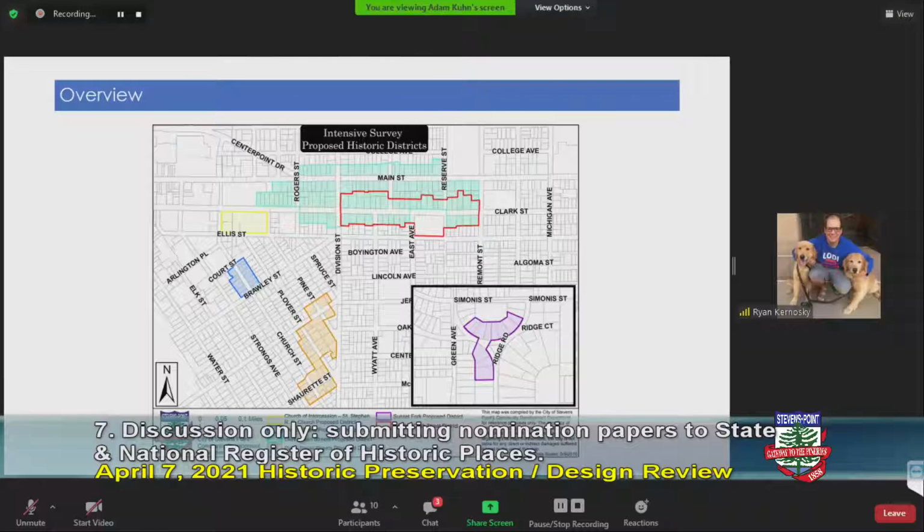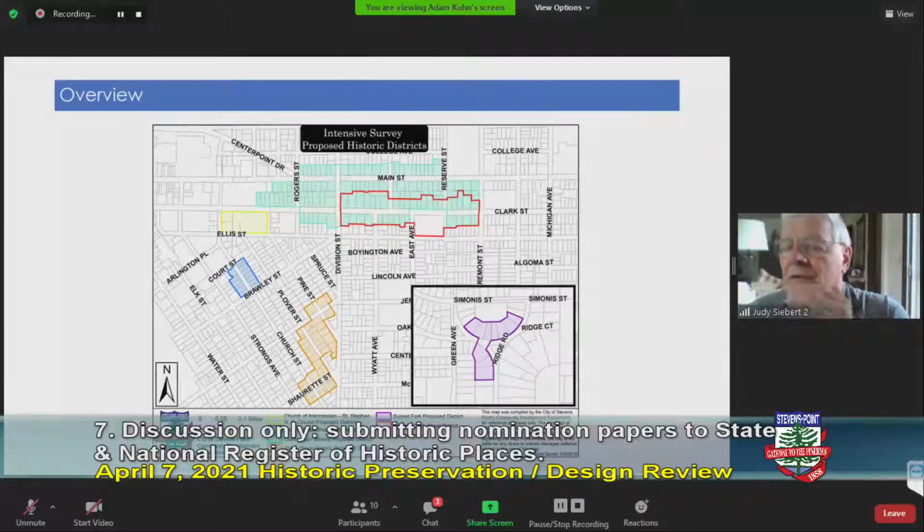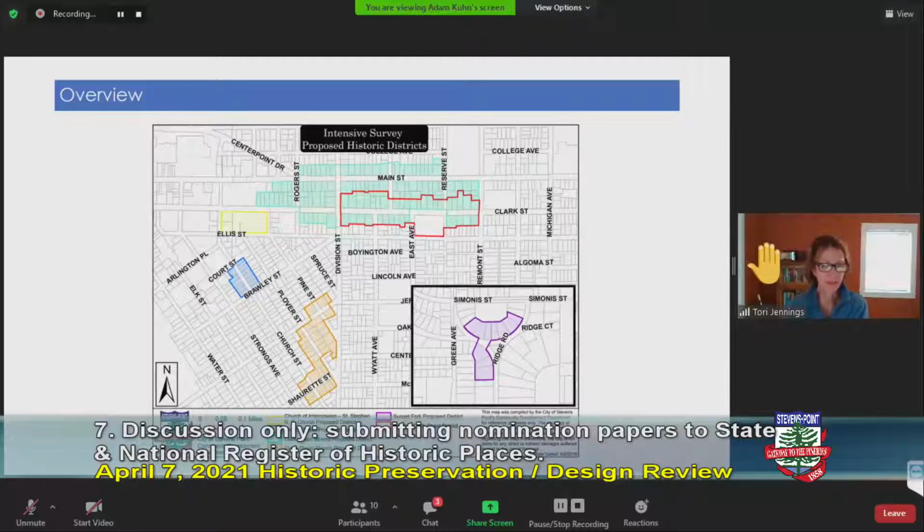Mr. Chair, Alder Jennings and Alder Luck-Kamer also have comments. Yeah. Tori? Thank you. I really like the idea that was suggested by the director to expand the existing historic district to encompass the Episcopal Church, so that then we can focus on these other 3 places or spaces. And it looks like we're being requested to rank them.